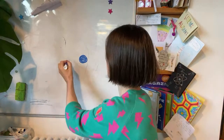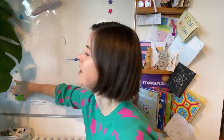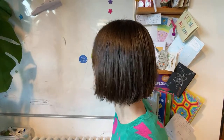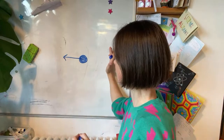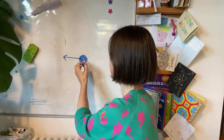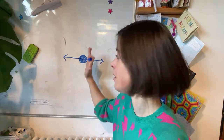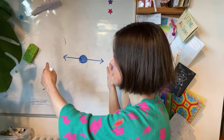So you might think we would draw arrows like this because we were pushing on the pen from both sides, but you don't actually. You've got to be the pen. You've got to think about how the pen is feeling. So the pen is being pushed that way by one of your hands and it's being pushed that way by the other one of your hands. So that would be a force diagram for what we just did, right? One hand pushed that way, one hand pushed that way. So 2 forces.